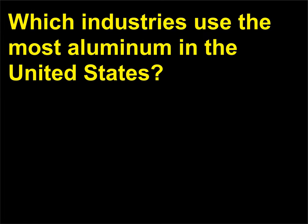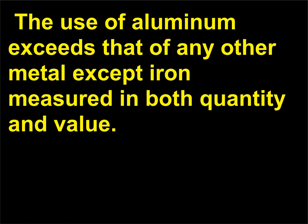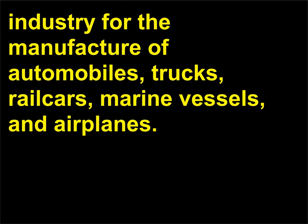Which industries use the most aluminum in the United States? Aluminum is important in all segments of the world economy. The use of aluminum exceeds that of any other metal except iron, measured in both quantity and value. In 2009, 33% of the aluminum used in the United States was in the transportation industry for the manufacture of automobiles, trucks, rail cars, marine vessels, and airplanes.